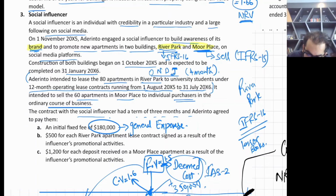Listen, 500 for each of River Park apartment lease contract signed as a result of the influencer promotional activities. Yes, if the influencer will help us in getting River Park operating lease, in River Park it is a pure operating lease agreement, then we'll give him $500 per rental agreement. $500 per operating lease agreement.